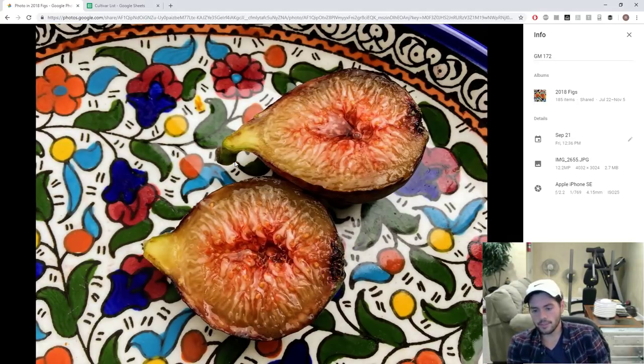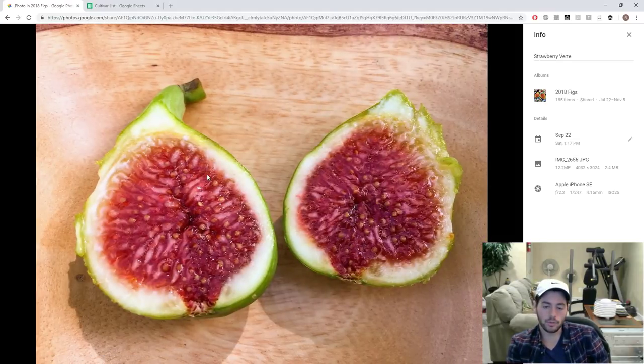Here's GM172. This is a fig that Georgie found from Malta. It's quite good. It also looks really interesting too. You can see that the exterior here of the fig, see this part? It's kind of translucent. It gives it a nice little effect. But that isn't good. That actually means the fig is waterlogged. It's beautiful, but it's certainly waterlogged. And the tree just took up too much water this year. Grafted this variety onto a younger rootstock.